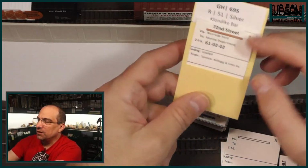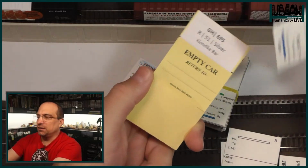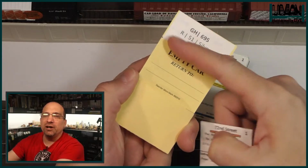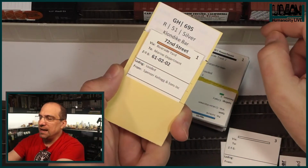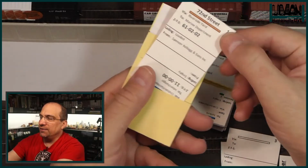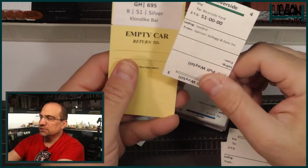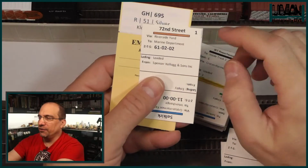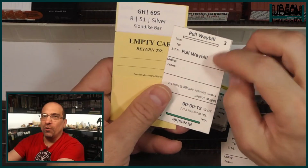This is what they look like printed out. So this is the Micromark car card. I printed on a label, made labels, stuck them on this, and then these go in there. 4 sides, so it goes 1, 2. Sorry, technically this is 1 on this one. I know it's a little confusing. 2, 3, and then the 4th step is to pull the waybill.